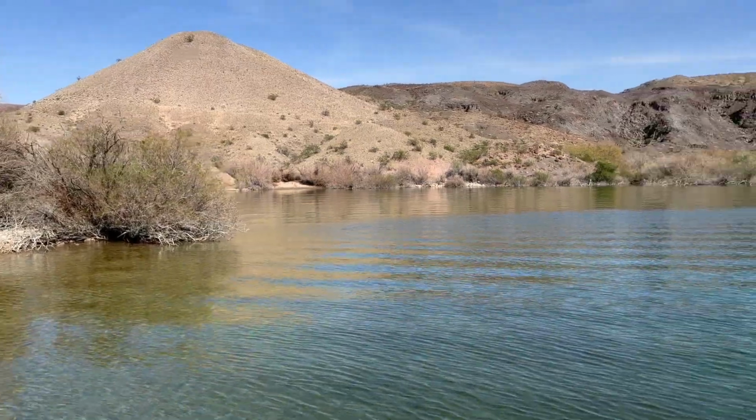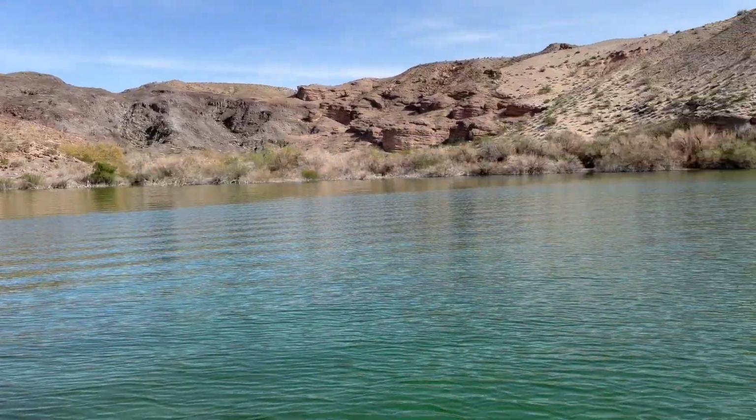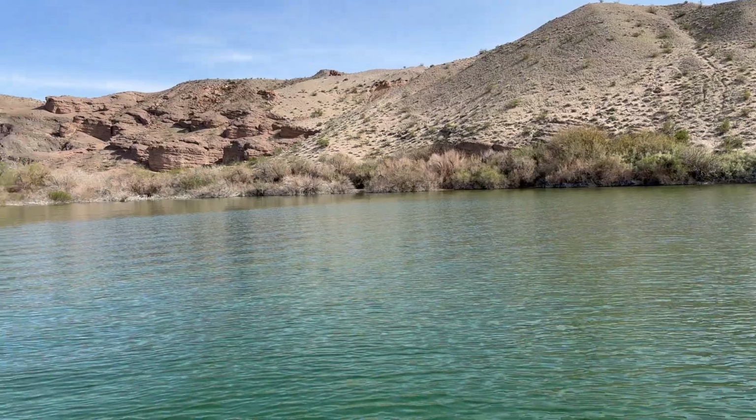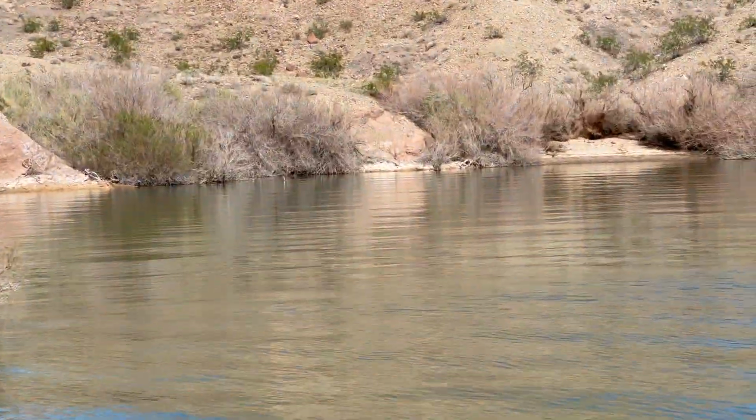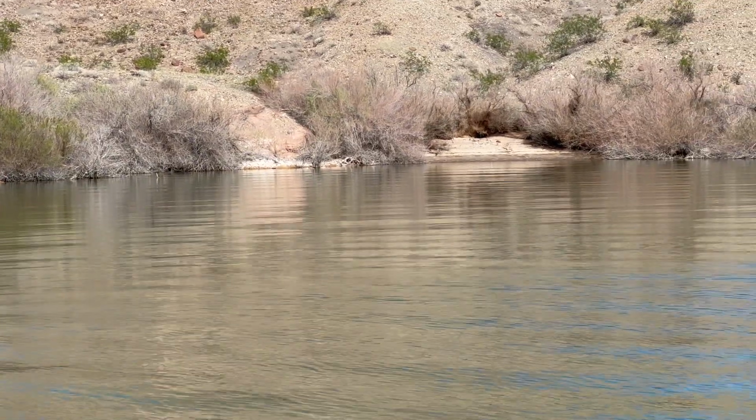Another cool cove, and this place is full of them, and lots to explore and see in them, and every one of them seems to have one little beach or so like that with sand ready for you to hang out.